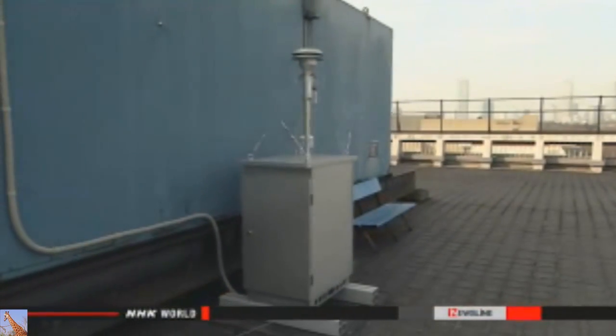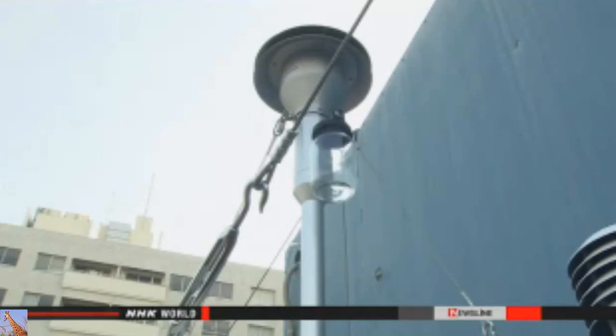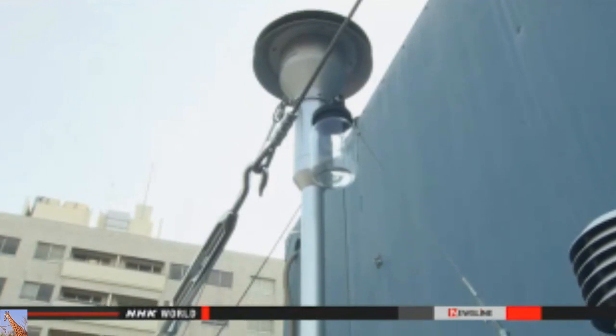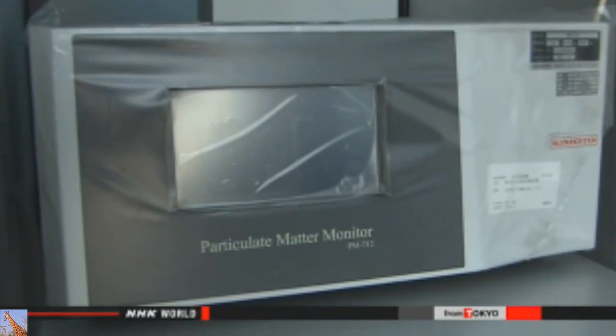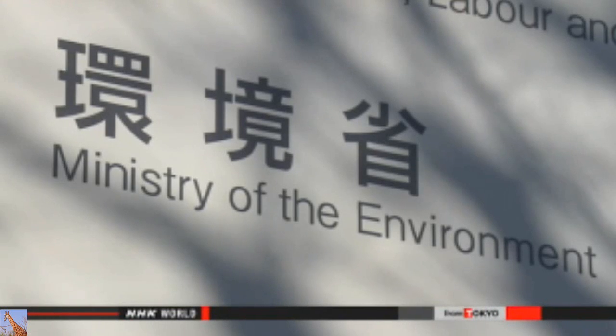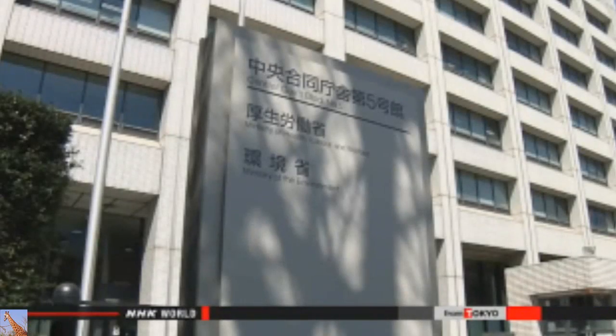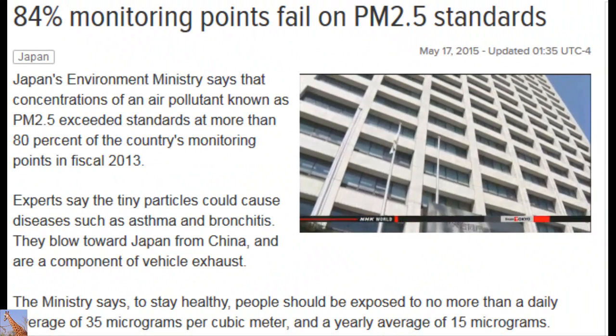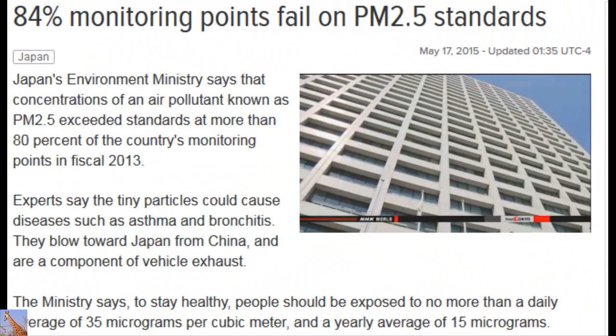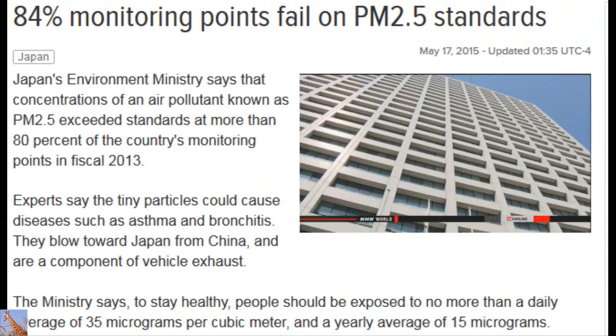Ministry officials analysed data obtained at 492 monitoring points from April 2013 to March 2014. The results show that concentration levels exceeded the guidelines at 413 monitoring points, about 84% of the total. Ministry officials attribute the results to the increased occurrence of photochemical smog containing PM2.5 particles during the summer. They say the concentration was also up in the winter, when the wind was too gentle to scatter the airborne pollutants.